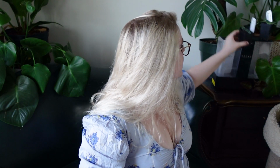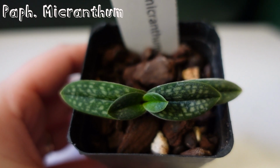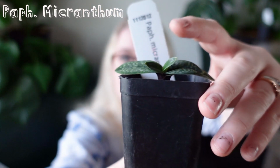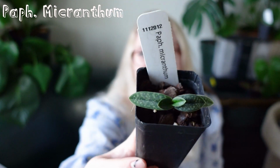All right, my last two little orchids that I have for you are similar. This is Paphiopedium micranthum, and this one they actually gave to me as a gift at Orchid Dynasty. He said that it wasn't doing well, so if I could get it to grow, that would be great. And I did. It is putting out this little leaf right here that is brand new, so I did it.